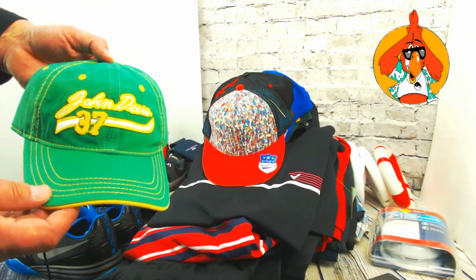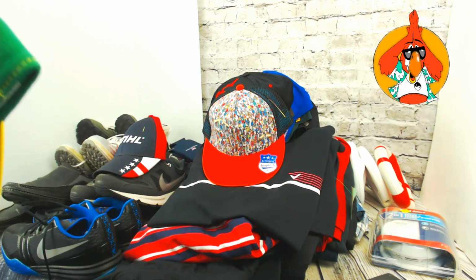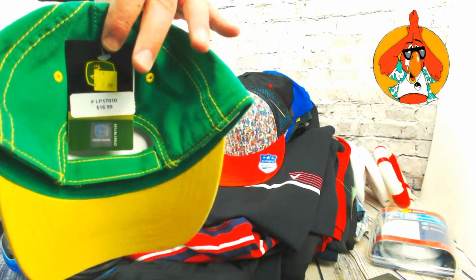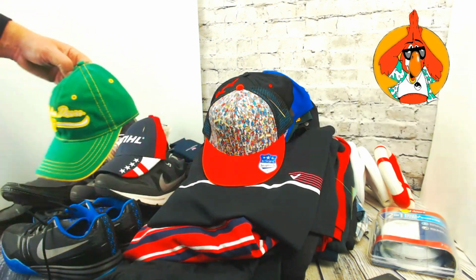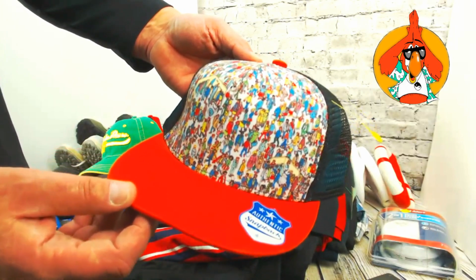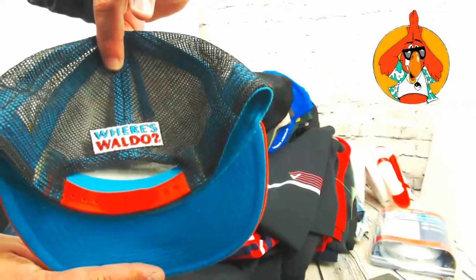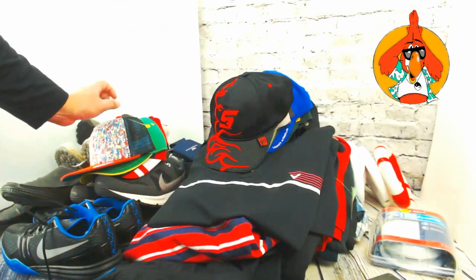This is a really nice John Deere hat. It's got some texturing, but it's brand new with tags. Oh, so it's still got the tags. Brand new, really nice hat. We run across a lot of John Deere stuff in my area. This here's a really cool Where's Waldo snapback hat. I have no idea what that's going to go for, but just something different.